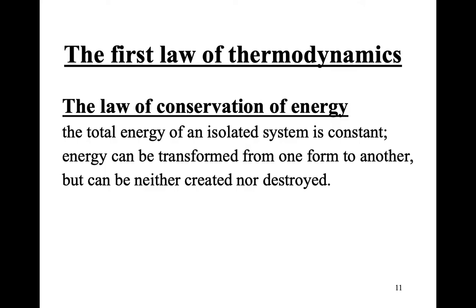But Mr. G, what about E equals mc squared? That's definitely not any person's voice. Thank you. It does not apply here. This is the law of conservation of energy.